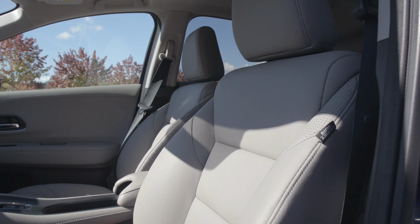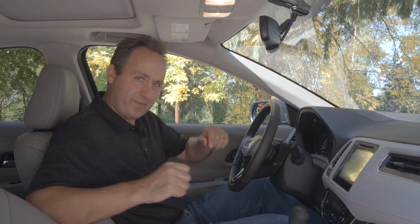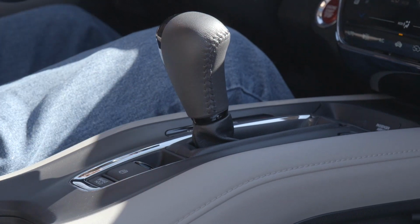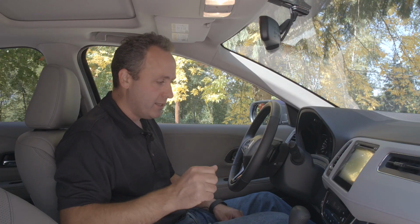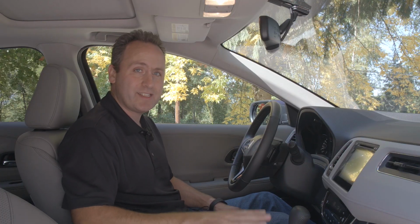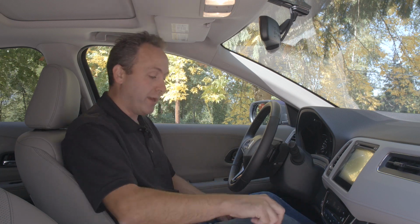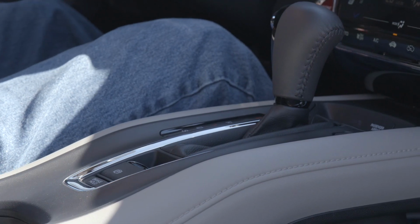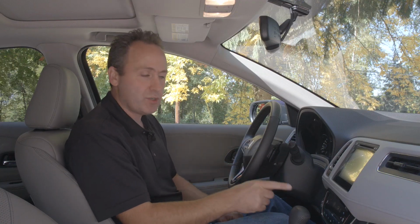It has an electronic parking brake. No more of the foot or the lever, it's just a simple parking brake on, parking brake off. Very nice. Now this vehicle comes with the CVT transmission, so we got the stick there, and it even has a sport mode.